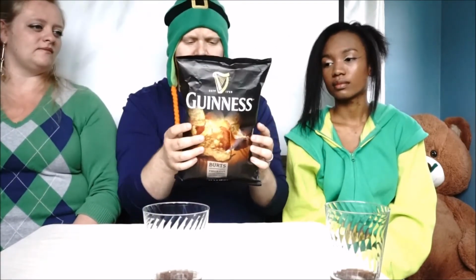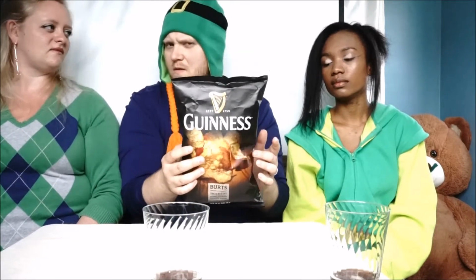So, our next snack is Guinness Burt's Thick Cut Potato crisps. The original flavor. I'm not actually sure if they have any other flavors, but this is the only one we found at the store. I've never tried this before. Have you? I have not. Alright, so this is new for all of us. This one will probably be pairing with the ketchup that has the stout in it.